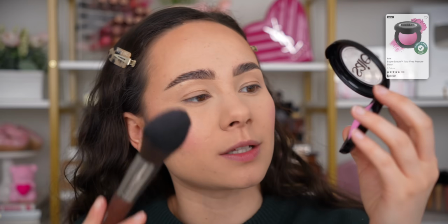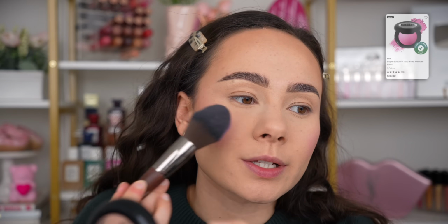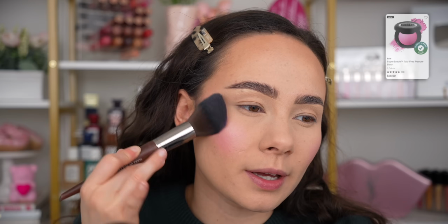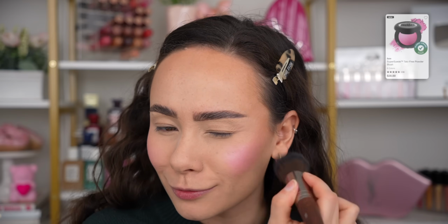I just feel as though this is going to be gorgeous to layer on top to give us a subtle glow. I've been saying this is very hourglass-esque. I don't like my blush placement. Why did I place it so low today? Anyways, we'll just raise it up here. I love this blush. I even went and purchased a second color because I love this blush so much in Mia, which is a little bit more rosy.